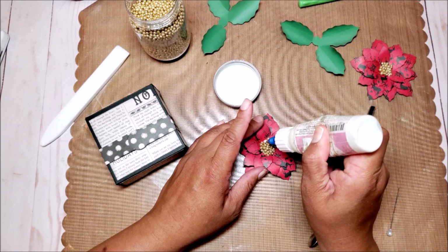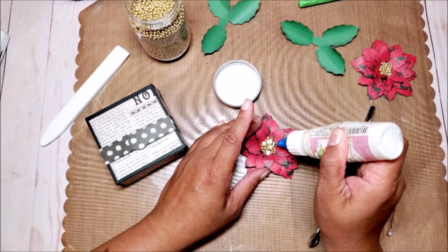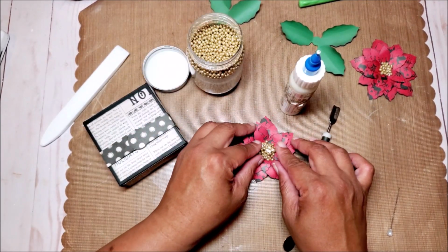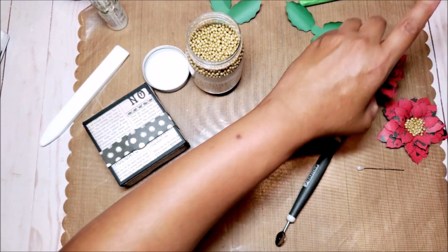And then I'm just going to put a little bit more glue around the edges just to make sure everything is held in tightly, because this glue will dry clear. Pat these beads down. Give it a few seconds to dry. I'm going to set this one aside and we're going to work with this one.